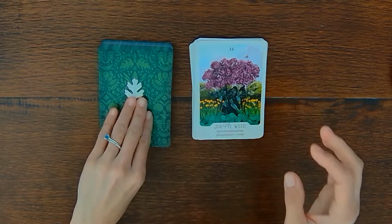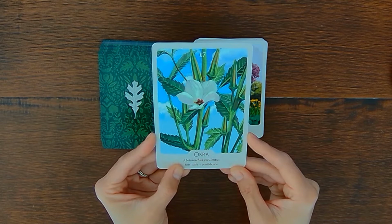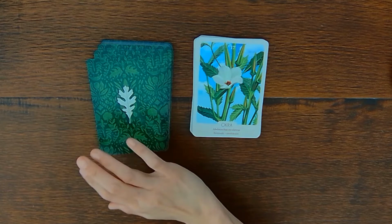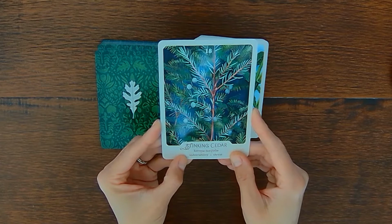Then okra, Abelmoschus esculentus, fortitude, confidence. You know, if you are in agriculture, a florist, or an herbologist, you're probably cringing at how I'm saying these things. Stinking cedar, Torreya taxifolia, vulnerability, threat.